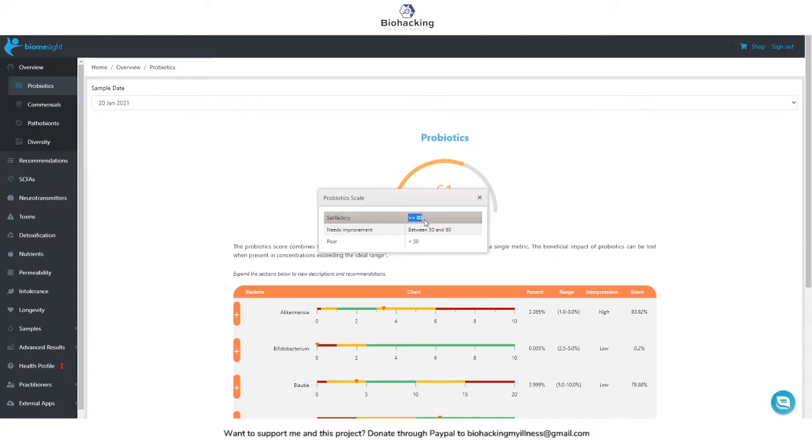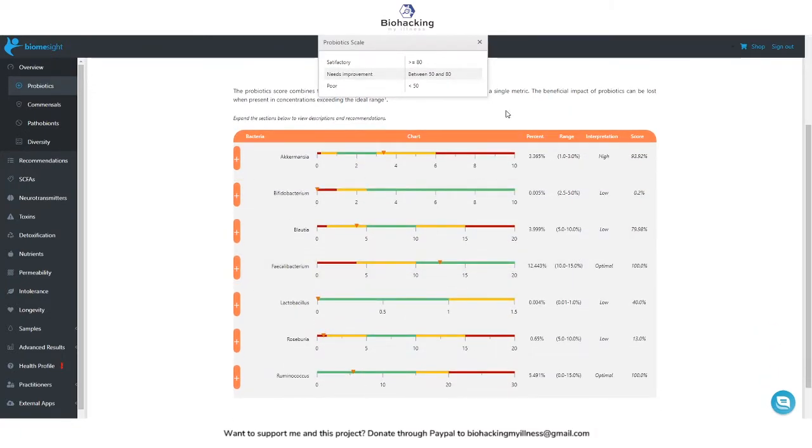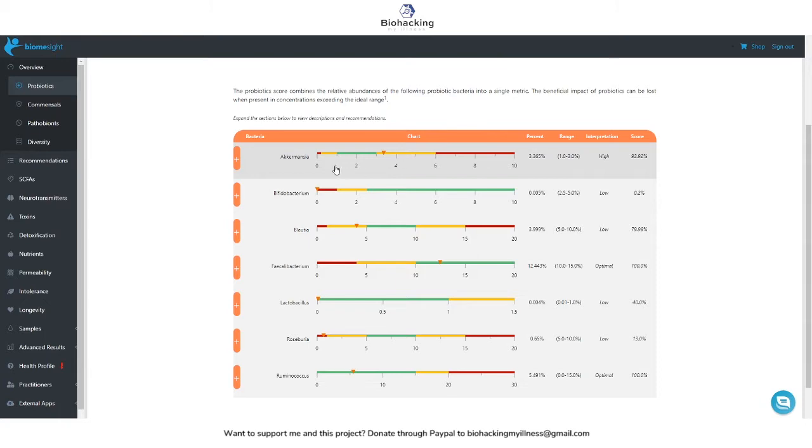Now, again, this is not ultra scientific. If you're 79, you need a lot of work. If you're 81, you're good to go. It's nothing like that. I would say that a healthy person should aim at rank 100 in these tests, and that would mean that all bacteria are in check. Now, I will go through my test and tell you what I found.